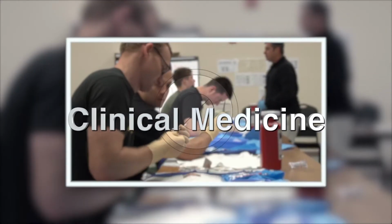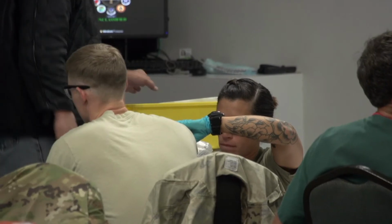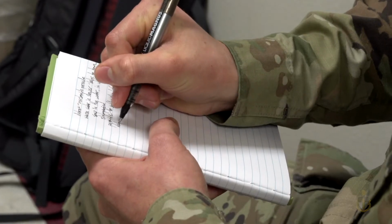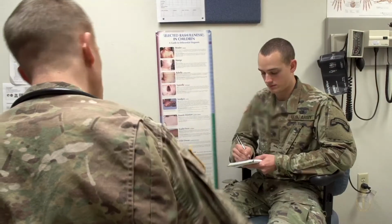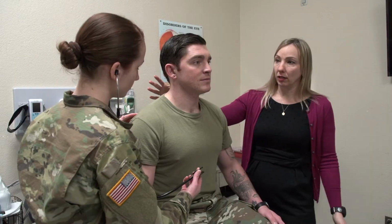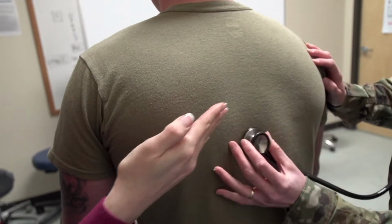Clinical medicine builds on previous training by focusing on key aspects of clinical and field medicine. Building upon the previous fundamentals, students learn to understand abnormal presentations and findings. Students will also rotate through clinics dispersed throughout Fort Bragg, treating patients under the supervision of healthcare providers.